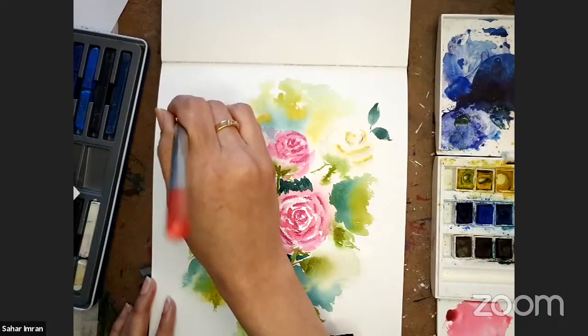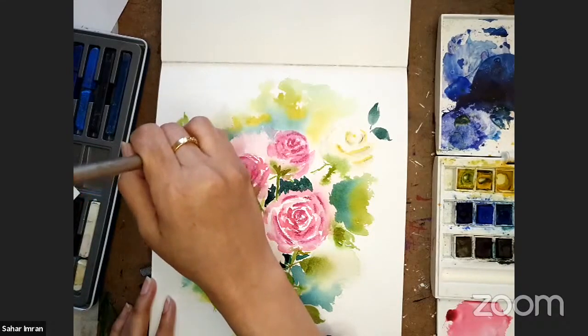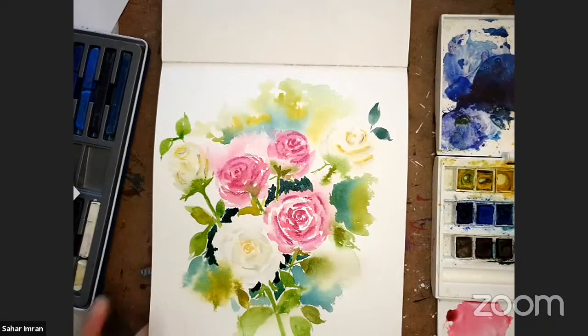And I'm sure many of you know that we do not use white in watercolors. White and black are usually not used. So instead of black, I prefer using Payne's gray. And for white, we use the white of the paper.